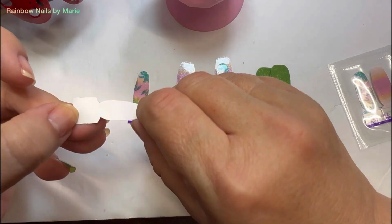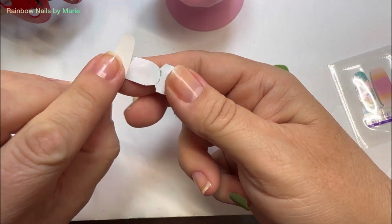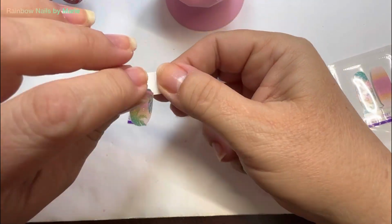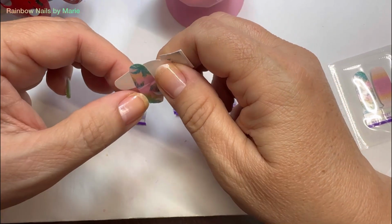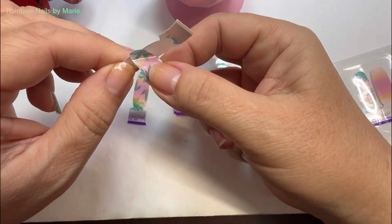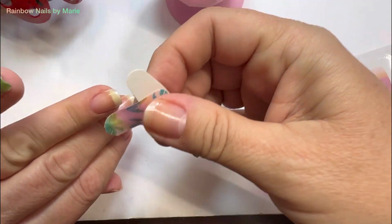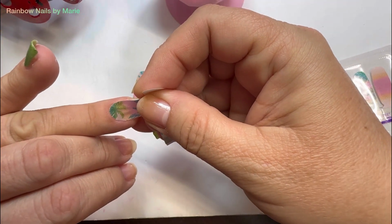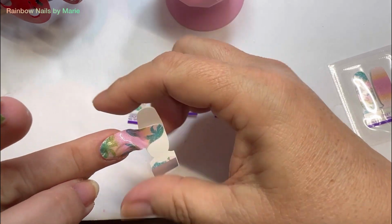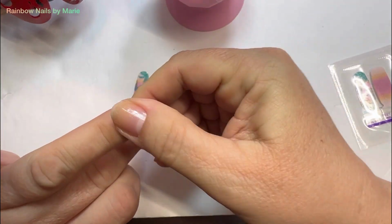Okay, here's the test. Let's see if I can stretch it. I'm so rough. I've been learning to be a bit more gentle. I just don't want to distort it either. That's the biggest thing I'm worried about, is distorting it. We'll see. Oh no, not there. Okay. Okay, pretty much got it. There we go.